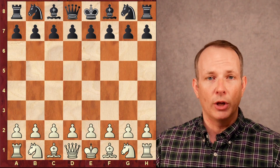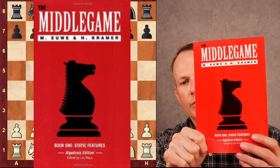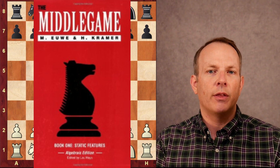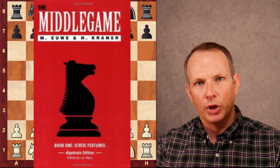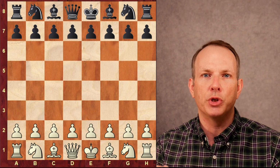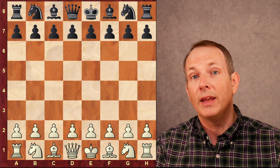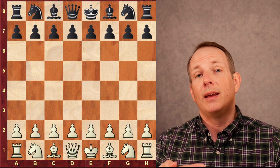The first book, and the oldest, is The Middle Game by Max Euwe and Kramer, and in particular, book one, The Static Features. This book has page after page of different chess structures telling you where your pieces belong and what the standard plans are. It also has a section that talks about each individual piece. How do you play with a knight, a rook, a bishop? The English language edition was published in 1964, and it is still being published today.